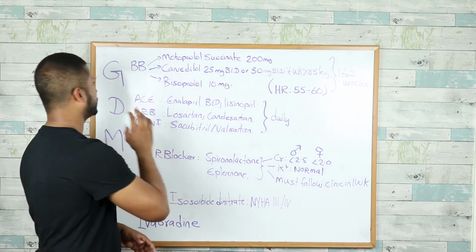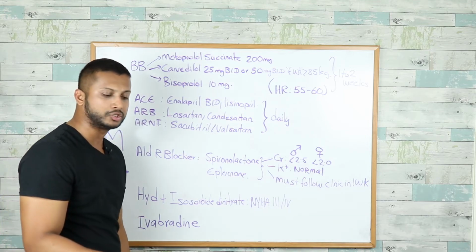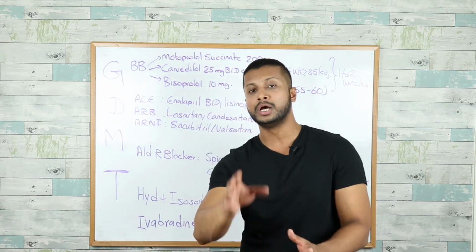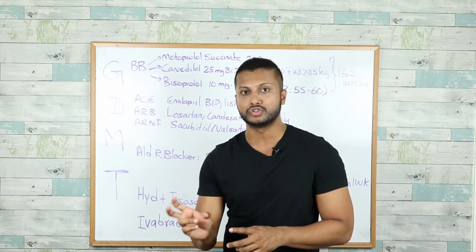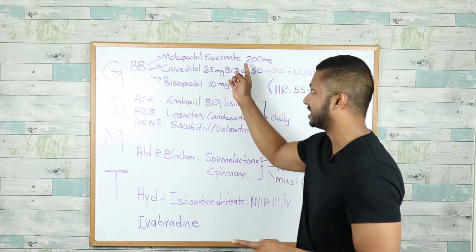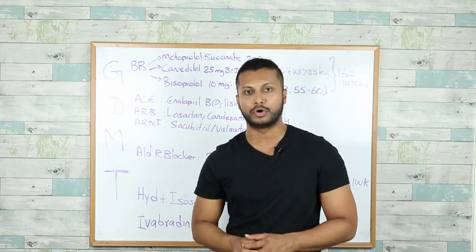When you look at the multiple groups that are present, group number one is going to be a beta blocker. There are only 3 beta blockers that have been shown to have mortality benefit in the context of heart failure with reduced ejection fraction, and they are metoprolol succinate, which is a 24-hour acting drug. It is not your metoprolol tartrate, which is short acting. It is metoprolol succinate. All right, carvedilol, and then finally bisoprolol. These are the 3 beta blockers that actually have mortality benefit.